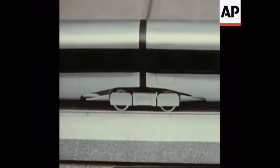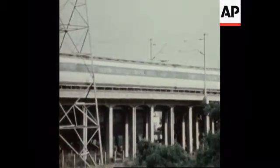In Japan, they solved the problems of high speed on the famous Tokaido line by laying a completely new track. This enables them to achieve speeds of 130 miles an hour. But maintenance costs are very high, and British Rail decided to keep their existing track and to develop a new train.